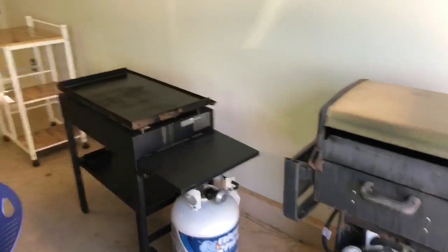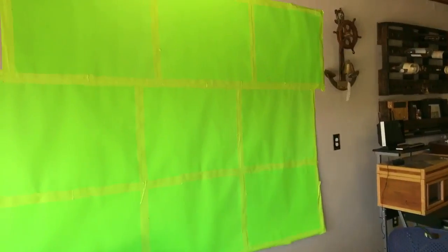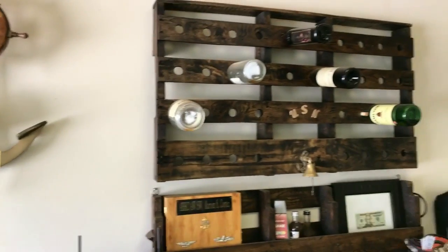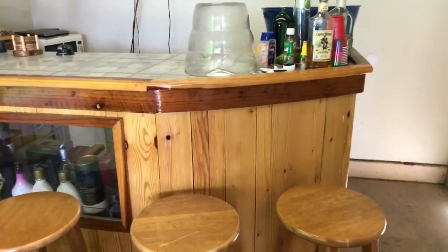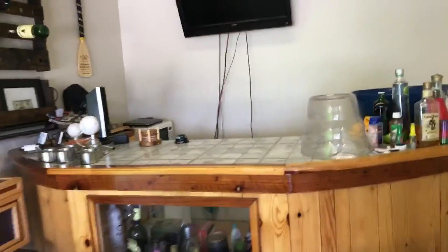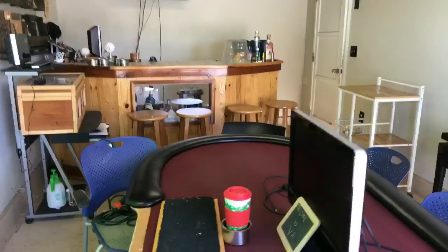So here's my gas grill. There's my Blackstone griddle. Probably needs to be cleaned soon. My poker table. I do host a veterans poker game, haven't done it in a few weeks. My green screen, I was doing a green screen project. My shadow box, my present from my wife for retirement. My pallet for all my liquor. My beautiful bar that I love, even though I really don't drink. I drink beer, I don't drink liquor. This is where my guys built this for me prior to my retirement and said this is my new office. This is where it all started.